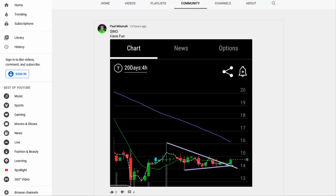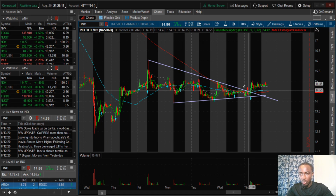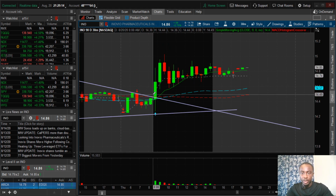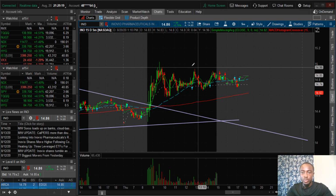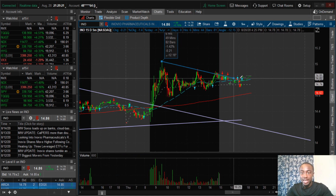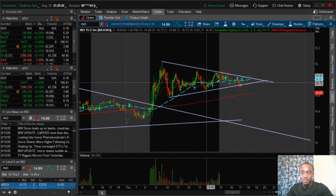And I actually put out a post to the community earlier this morning as soon as I saw this. So if you were able to see it and get in early, great. But this stock has a lot more room to run. Another thing I want you to notice about this specific pattern is that right when it broke out, it formed another pattern on the 5-minute chart. If you zoom in right here, it's that same exact pattern that I showed y'all on the 30-minute time frame, but this time it's on a 5-minute time frame and it's pointing in the same direction.